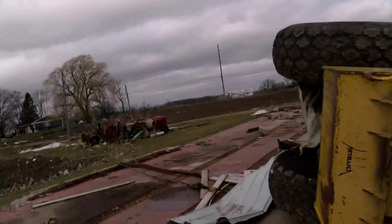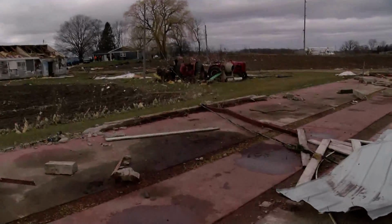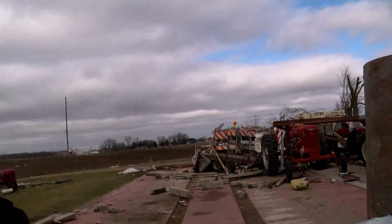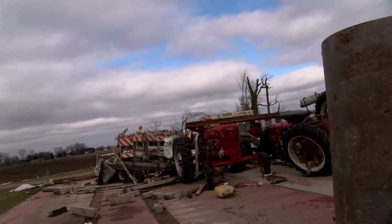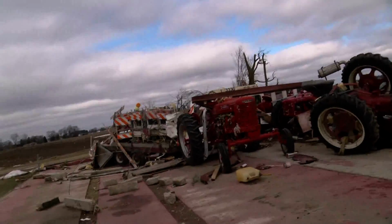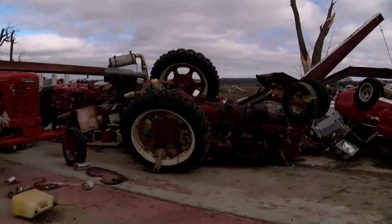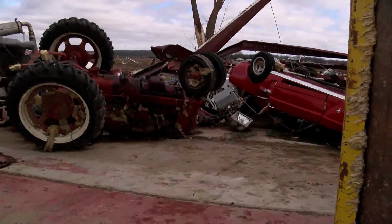Probably not the power lines here. I'm assuming it's shut off. Still, yeah. Look at this. These are flipped over. Yeah, again, there's that Mustang. They just finished remodeling it.